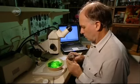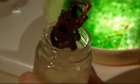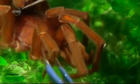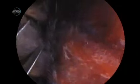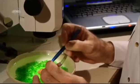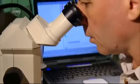Back from his field trip, Dr. Raven has preserved some of the collected spiders in alcohol. Now he must closely examine their bodies to decide which are new species. The rainforest tarantula looks very distinctive, and in typical spider fashion, its legs are the biggest giveaway. The 4th legs are much thicker.